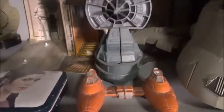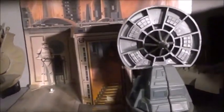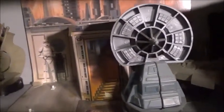Twin Pod Cloud Car. Oh, there's another one of those Sears sets. This one was really cheap. It was all just paper. It was the Bespin Carbon Freezing Chamber Cloud City thing. Yeah, I keep it kind of tucked away, because it's just made out of cardstock.